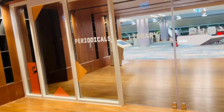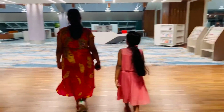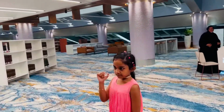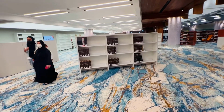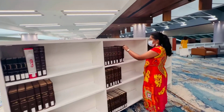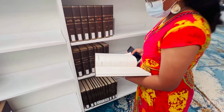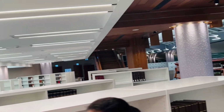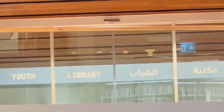Now I'm going to the periodical library. There are old magazines and newspapers about the UAE. There's also a youth library. It's for young people.